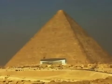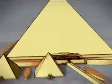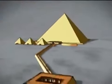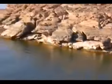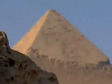3. The conductive and insulating properties of the pyramid are an example of flawless engineering. However, a source of energy is needed for electricity generation. The Giza Plateau where the pyramids stand is full of underground water channels. The pyramids rise above the limestone layers, the spaces between them being full of water.